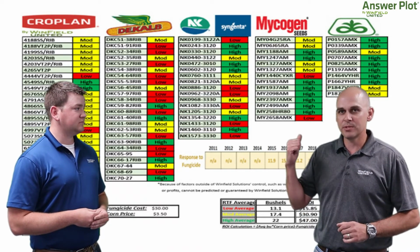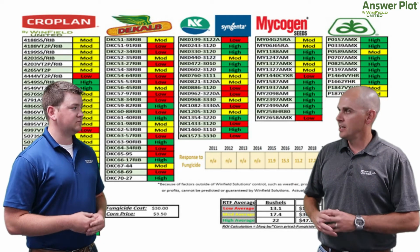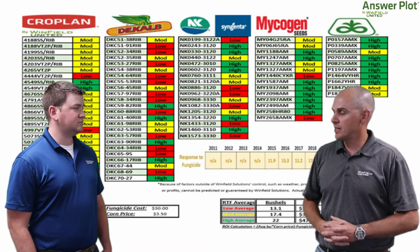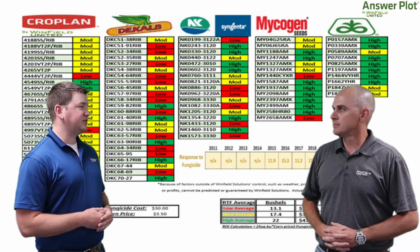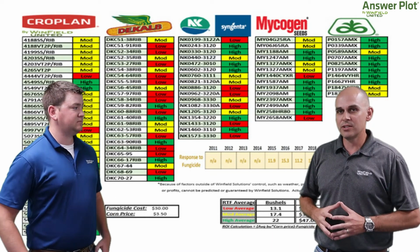Okay, so pretty powerful data there. We have some of the response to fungicide data displayed on the screen behind us here. If somebody was interested in finding out more about specific hybrid information with response to fungicide, where could they go for that data? The local Winfield United retail seller will have all the information, or they can go to croplan.com.